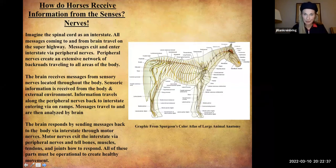So I want you to imagine the spinal cord as an interstate. All messages coming to and from the brain must travel on the superhighway, okay? And messages exit and enter the interstate via these peripheral nerves, okay? And the peripheral nerves create an extensive network of back roads traveling throughout the body. It goes to the land of spleen. It goes to the rock of foot. It goes to everywhere, okay?